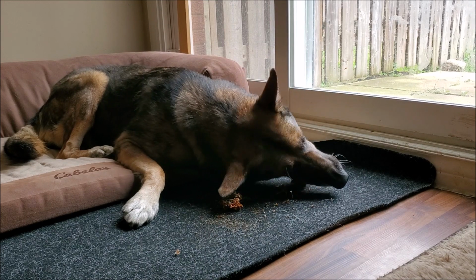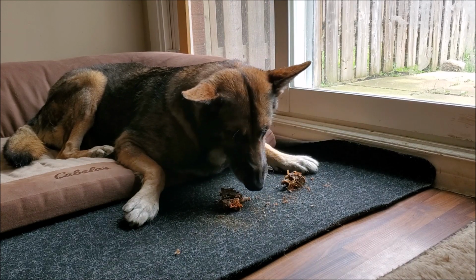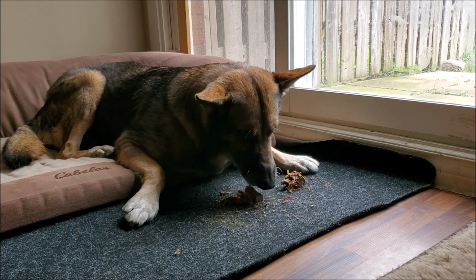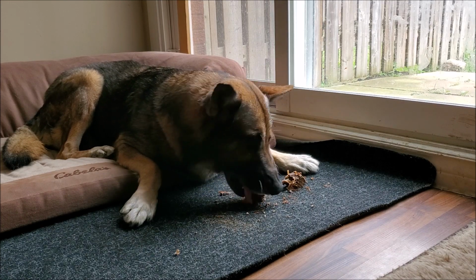Just watch your dog, because some dogs, rather than chew and gnaw at a bone, will try and split a bone in half and eat it. So after you watch your dog a few times, you can tell what kind of chewer they are and what they'll be safe eating. Hunter's the type of dog that I can leave him with anything and he will safely eat it. So he's been raw fed his whole life.